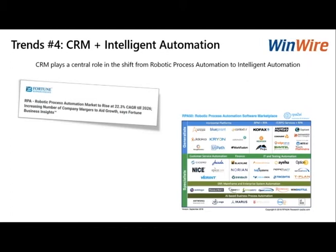I was mentioning Pega earlier. Pega is really a leader in this in terms of how they purchased one of the leaders in RPA and brought them into their CRM solution. A lot of the information I see from them, they don't even talk about RPA. They talk about intelligent automation and combining those two together to produce real business results and benefits for the organizations that they work with. Microsoft has also recently done this with their Power Automate suite, adding in an RPA tool that can be easily integrated with their CRM.